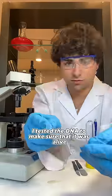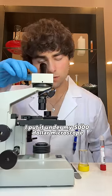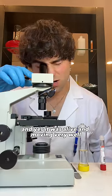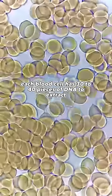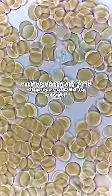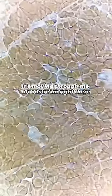Back at my lab, I tested the DNA to make sure that it was alive. I put it under my $5,000 microscope, and yes, it was alive and moving very well. Scientific fact, each blood cell has 30 to 40 pieces of DNA to extract to clone that dog in its DNA. You can check it out. It's moving through the bloodstream right there.